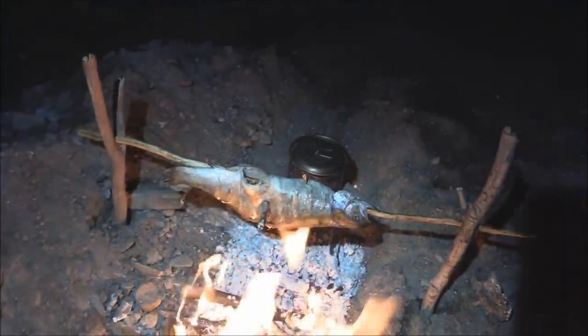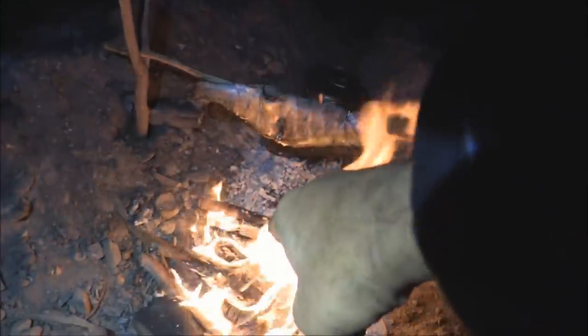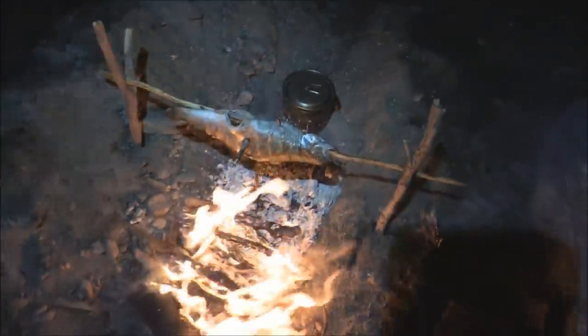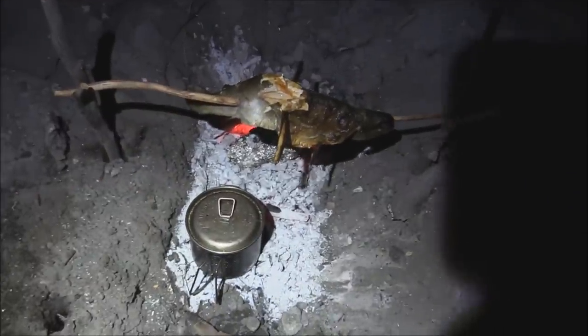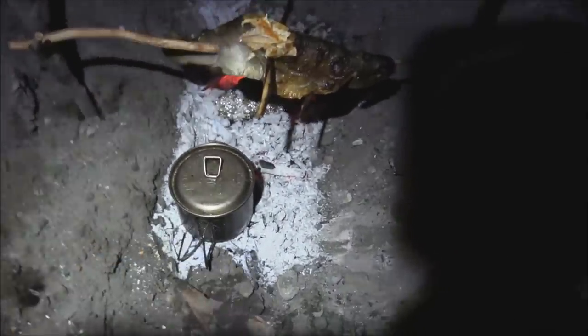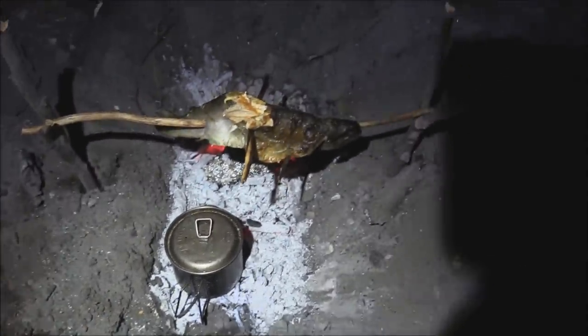Rainbow trout. I brought that in with me. Some green beans and mushrooms in the foil. Some rice. Progress on the trout. I put a little of this seafood seasoning on it. I can hear the green beans boiling in the butter. And this thing's about to kick off. Should be done in about 5 more minutes.